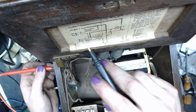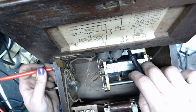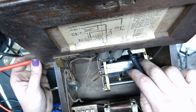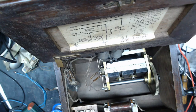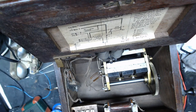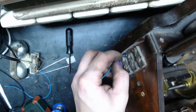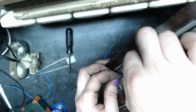W1, W2 goes to 5, goes through the bell. The bell goes to LB. And LB should be connected with LA in order to make the bell ring on the local. That's why I will need a piece of wire to shorten the line. After the line is shorted, I should be able to crank it and hear the bell.